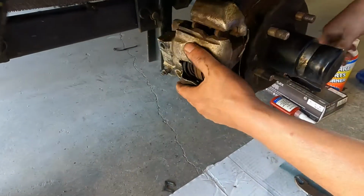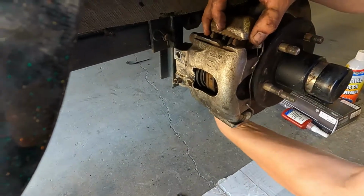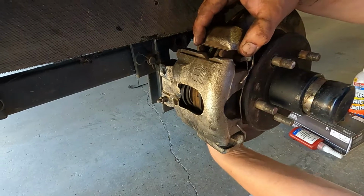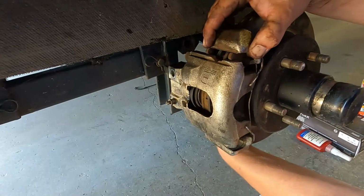Something else I found, even though this thing was rusted shut, one of the bolts was very loose, so this caliper had some wobble in it, which I'm surprised it was sticking as loose as it was, but the wheel would not move.